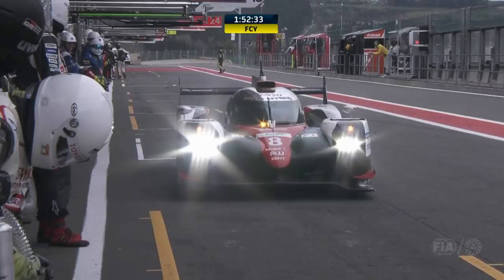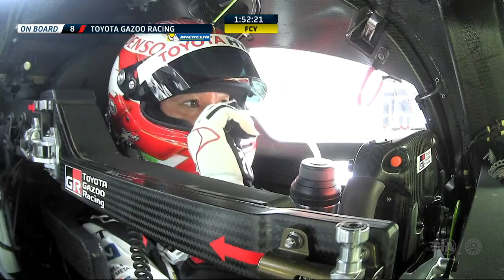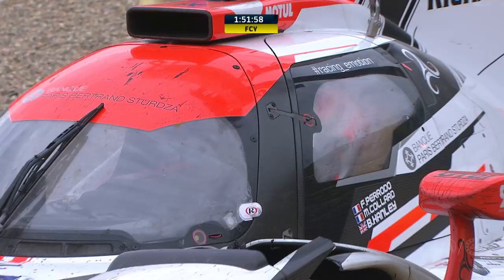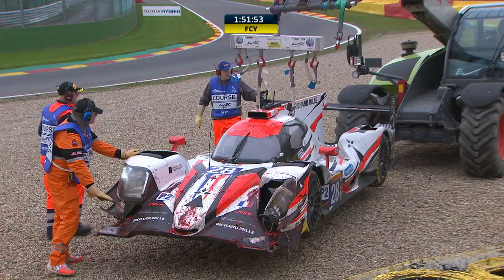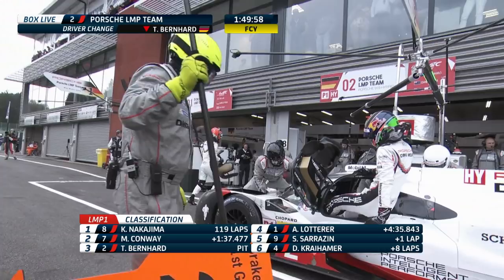Leader into the pits, Kazuki Nakajima. He's done one stint in the number eight Toyota. They tear off a strip to give him clear vision. He has a quick drink as the car gets a drink as well. No tires, no driver change, and possibly no more racing for that TDS car. Driver change though at Porsche. Timo Bernhardt hands over to Brendon Hartley.